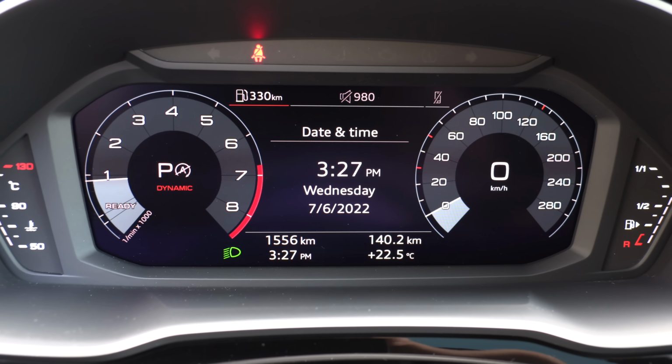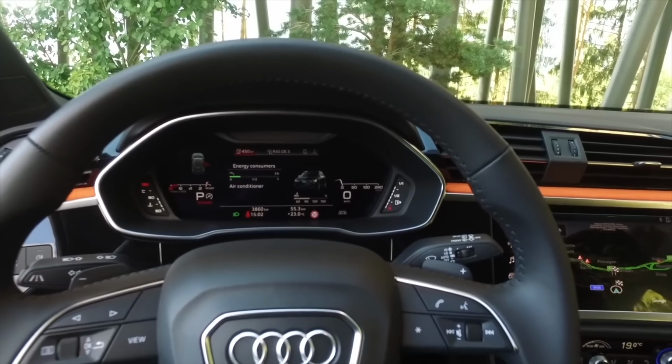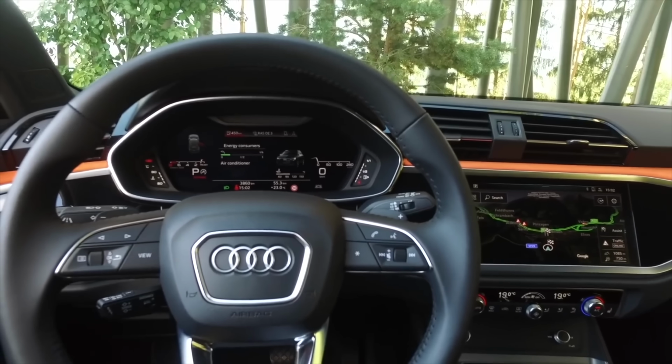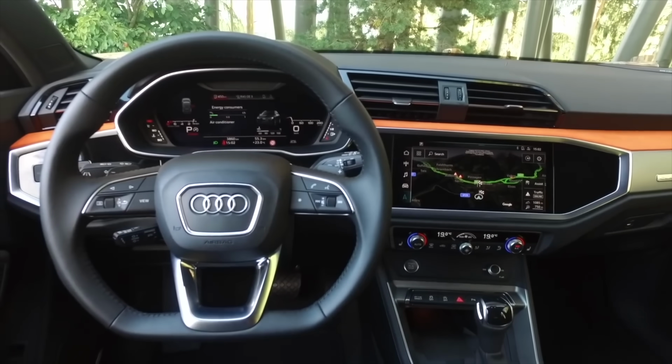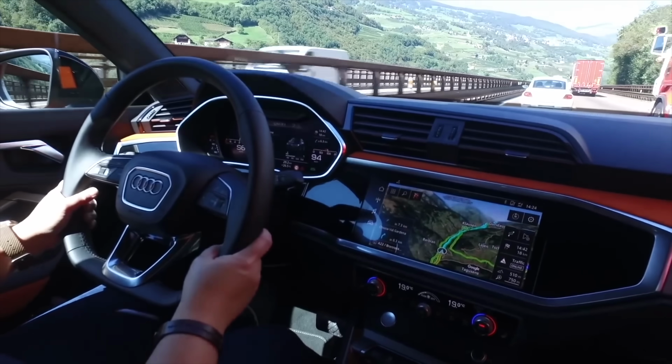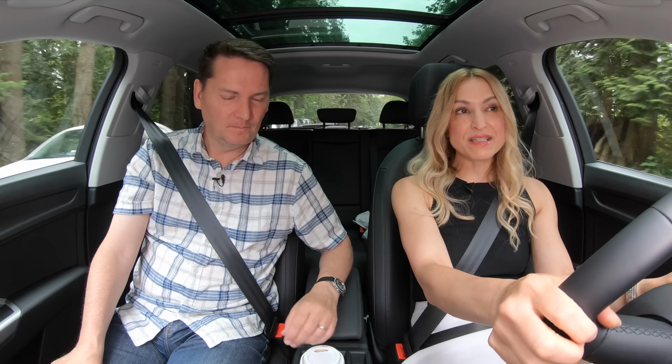a package. If you're looking for the larger digital driver display, 12.3 inches, or the 10.1-inch touchscreen and wireless Apple CarPlay, you can get that on the top Technik trim, but you can add a package to the Progressiv trim to get those features as well. There is a Sonos sound system that is available in the Q3 and only on the top trim.